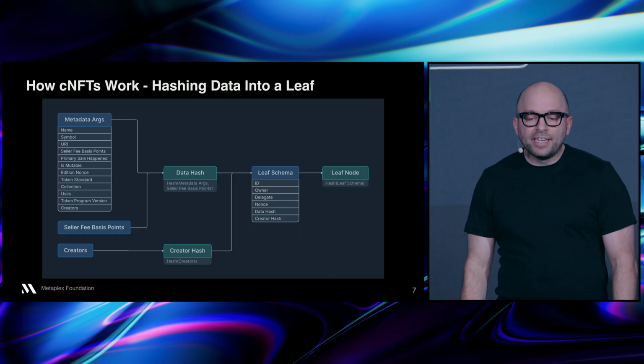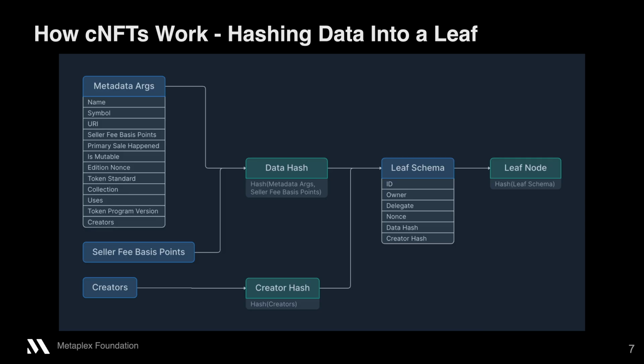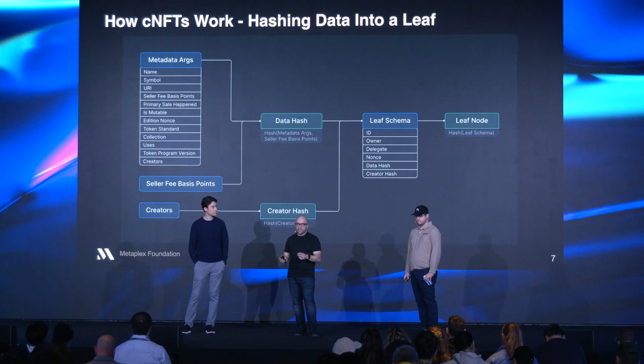Okay, hashing data into a leaf. So on the left here is the metadata args. That can be up to around 457 bytes. And it basically gets hashed together with these other pieces, an owner, a delegate, and a nonce, and becomes this 32-byte leaf. You can see on the diagram that seller fee basis points and creators are separated out and redundantly hashed with the metadata args. That's specifically for the creator or for the marketplaces, so that they don't have to pass all the metadata args around. They can just have a blob of metadata and just get the seller fee basis points, rehash that, and recreate the data hash.